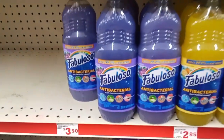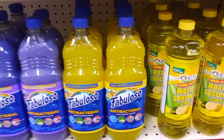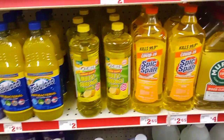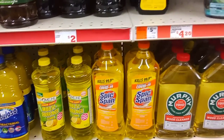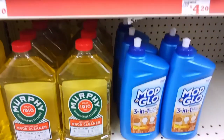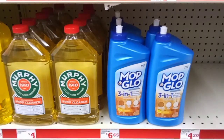All right, we're starting with the Fabuloso. That is one of my favorites that I like to use in my home. It smells really good and the scent lasts between 2 to 3 hours. We will also be checking on the prices and see how much the cleaning products have gone up or if they have stayed the same, depending on which area you live in and which store you shop at.